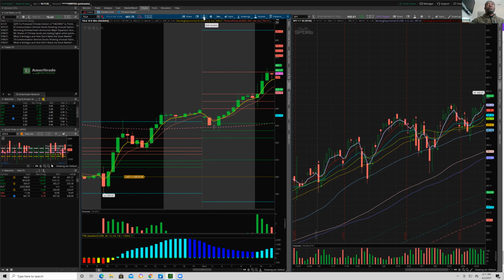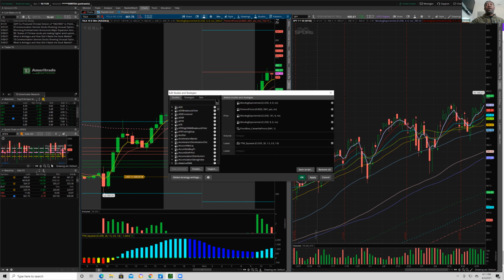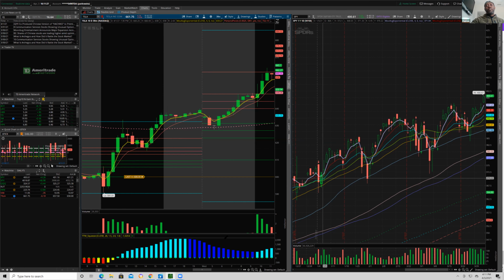So let me pull my thing here so you can see what I have. I have the 4 EMA, I have the pivot points, I have the 161 moving average, which is just a simple moving average, sorry, that's another EMA. And then the 8 EMA, and then the Camarilla points. And then I use this TTM Squeeze, which is also at the bottom, to kind of gauge my magnitude.